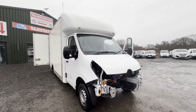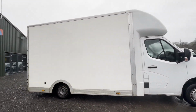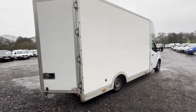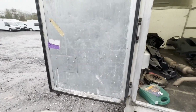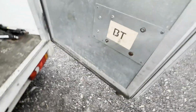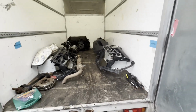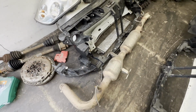Model: 2019 Renault Master LL35 Business 2.3 dCi Luton Low Loader, ULEZ compliant, Euro 6, non-runner, spares or repairs. Body: white Luton box. Mileage: 69,000. Engine: 2298 cc M9T dCI 130 E6. Transmission: 6-speed manual, front-wheel drive.